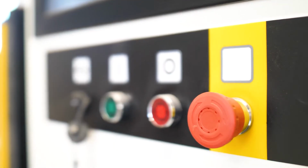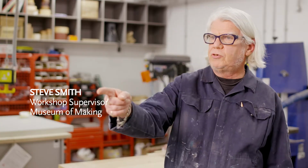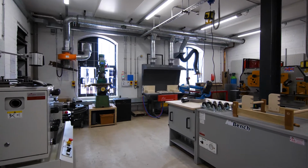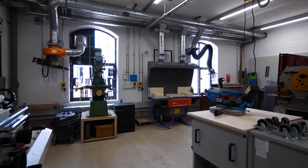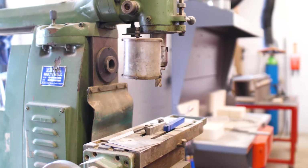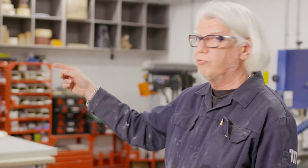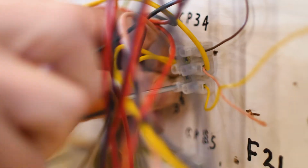You can use the CNC to make plywood furniture. You can use the lathe to make a turned bowl. You could borrow our metal work lathe if you were repairing a car, for example, and needed some parts that you couldn't find anywhere else. We have metal cutting if you wanted to do some welding. In the other areas, we have a jewellery bench and casting. But it's absolutely about representing and inspiring the modern maker.